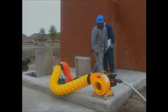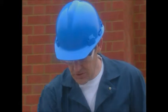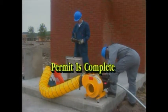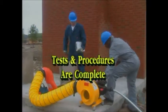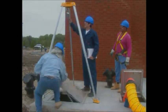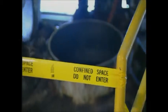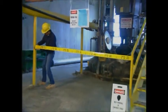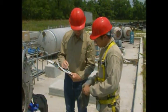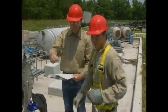The entry supervisor is sort of like the submarine officer of the deck, supervising operations, ensuring a smooth run. In a confined space entry, the entry supervisor makes sure the permit is complete, that all tests and procedures are complete, and that all equipment is in place. The entry supervisor also oversees follow-up tests and confirms that proper rescue equipment is available. Another duty of the entry supervisor is to keep unauthorized individuals away from the confined space area. No confined space entry can begin until the entry supervisor is sure everything is ready and has signed the permit.